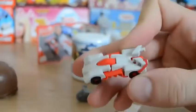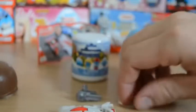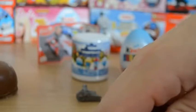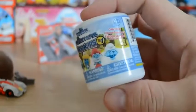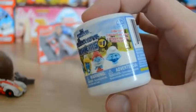So as you can see, it's like a sports car really, and you get a cool sticker as well to go on the front. Now you can put these wherever you want them really, but I'll put it on the front like that, which is really nice. So let's take a look at our Smurfs Mashem. Now these are really nice actually. They're for ages 4 and above. It says collect all 4.